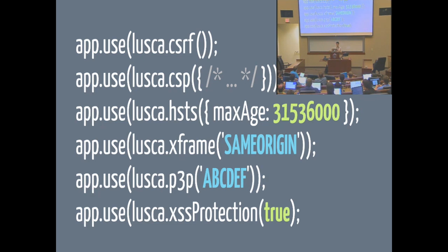So definitely use good HTTP headers to protect you from CSRF attacks. Use CSP to protect from cross-site scripting. Use X-Frame-Options, so your site can't be loaded in an iframe.